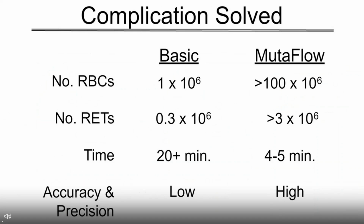Ultimately, how does this compare to that basic method that we were describing before? This is the same portion of the slide that I was showing previously. We get that, million red blood cells, significantly less than 1 million reticulocytes. Now with the Mutaflow system, we can count over 100 million of these red blood cells, 3 million reticulocytes per sample. We can do it significantly faster. So we're not on the flow cytometer for 20 minutes per sample. It's around 4 minutes per sample, much more reasonable time input on the machine. And as you can imagine, this results in significantly higher accuracy and precision associated with the numbers that we can achieve with this new approach using the Miltenyi columns.